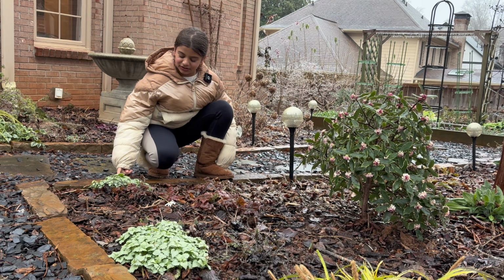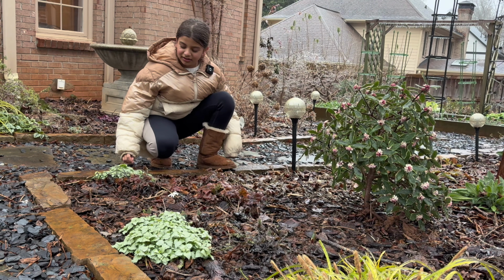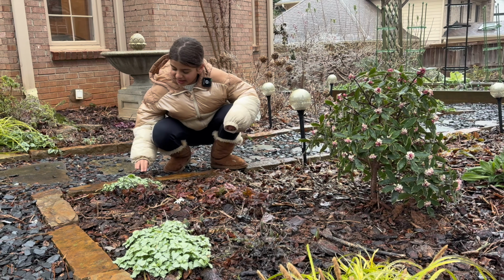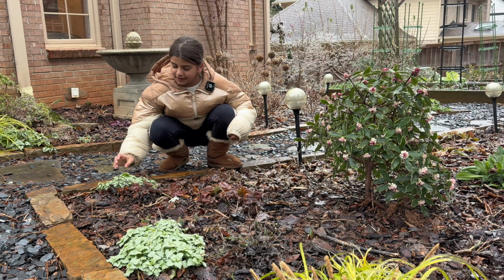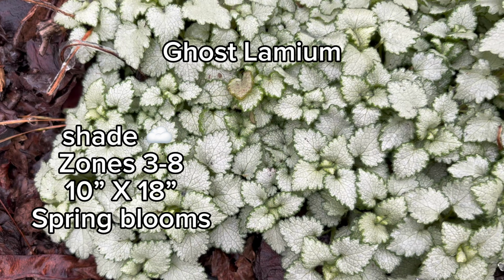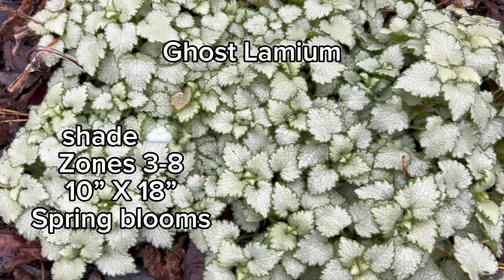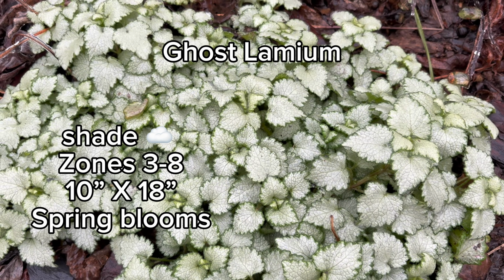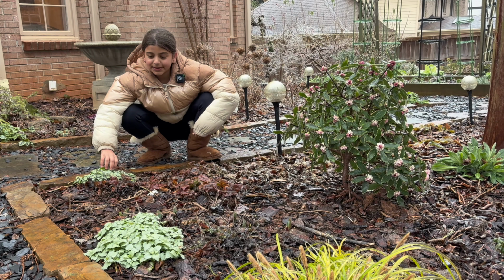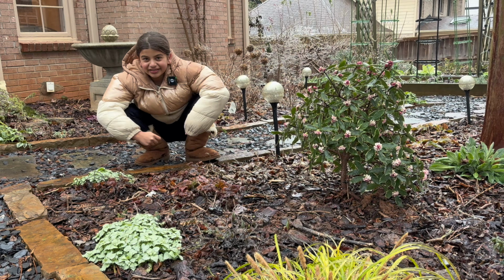And these are called lamium. This is a lamium. It can spread, and I like it because it's not completely green. It has a green outline on the leaves, and then it has white in the middle. It's a floor cover, so it keeps weeds away, and it's much prettier than mulch.